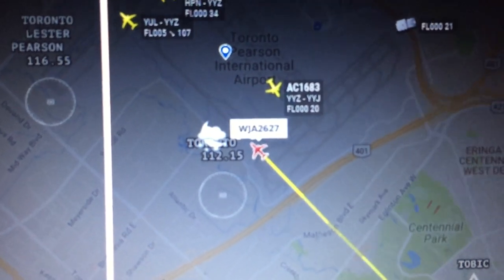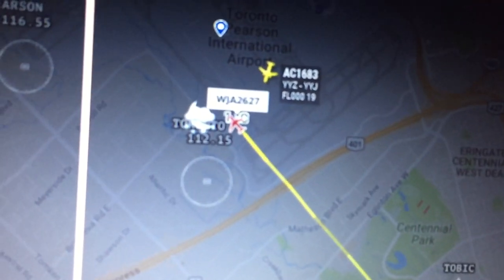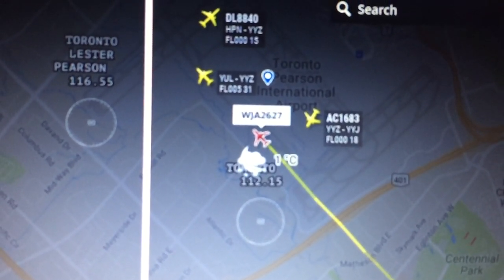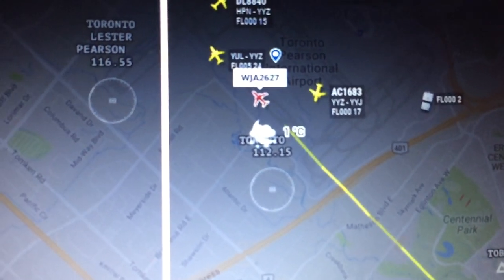Line 200, Foxtrot 2, continue Foxtrot, ground 2165. Foxtrot 2165, right there. WestJet 2627, county departure 2808, good. Order departure, WestJet 2627.